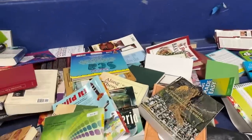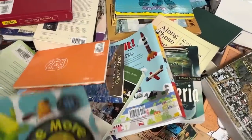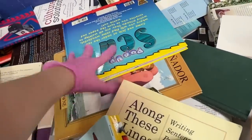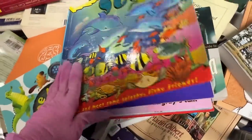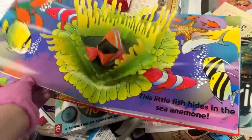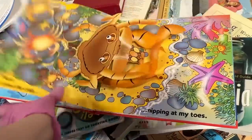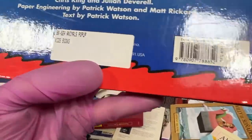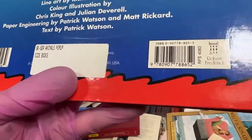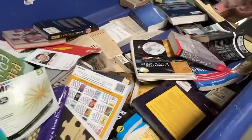I came back to the books. I grabbed that Alice in Wonderland book. I had to. And then so this says pop-up. Let's see pop-up. I just love a pop-up book. Just trying to see a price. Might get this one too to go with that one. I don't know. They don't really match. Alice in Wonderland and Sea Creatures?